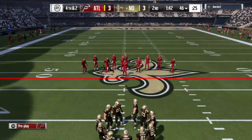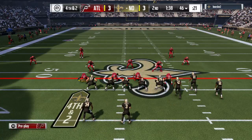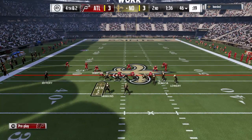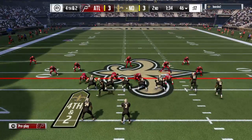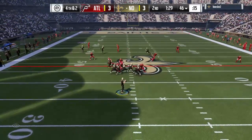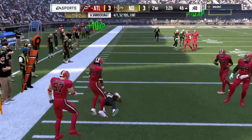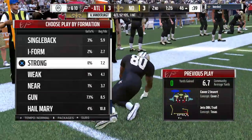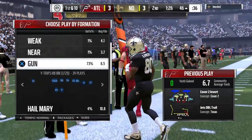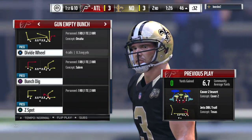And how about the call here? They need 2 yards in their own territory on 4th down, and they're going to go for it. In motion comes the tight end left. They're indeed going for it as they look to throw. Firing quickly here, and that's complete. So certainly an interesting call there to go for it. And the Falcons will take control of the football in great field position.